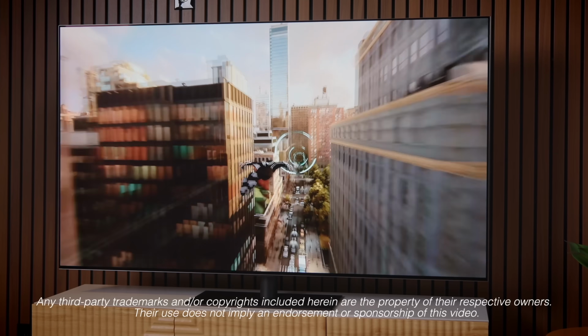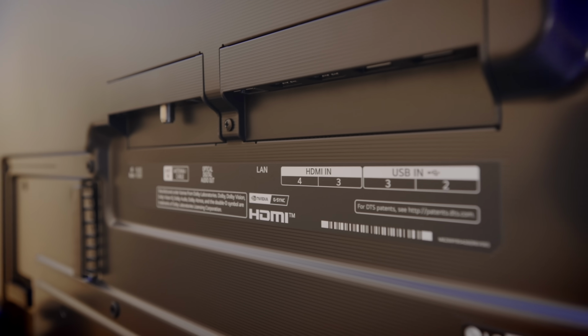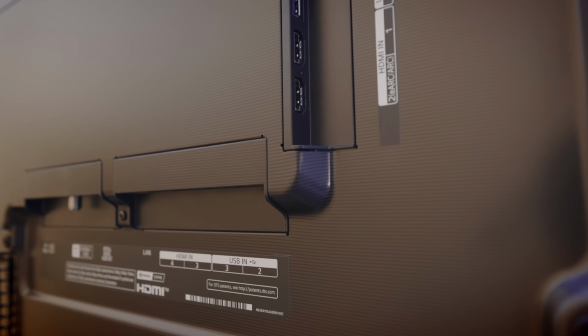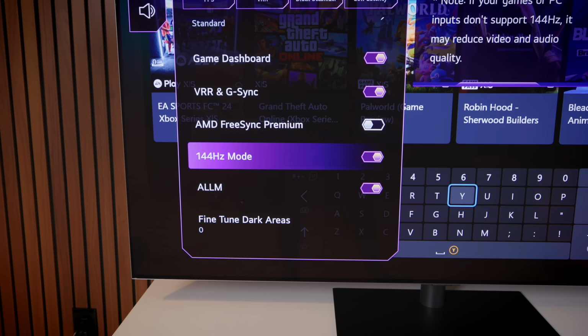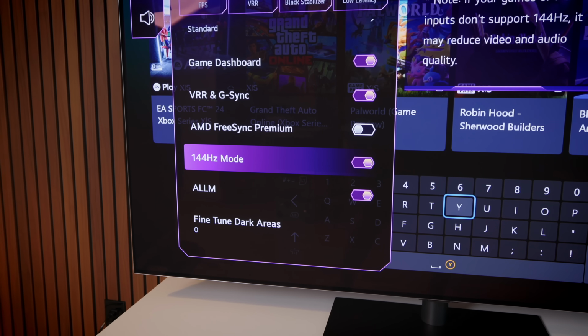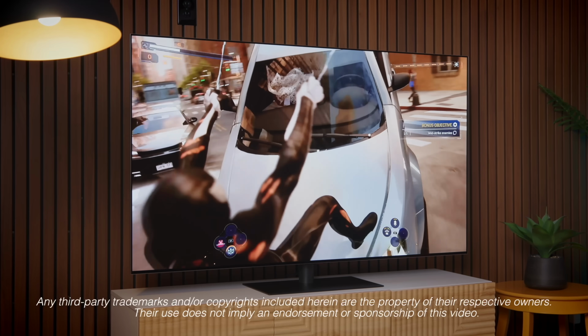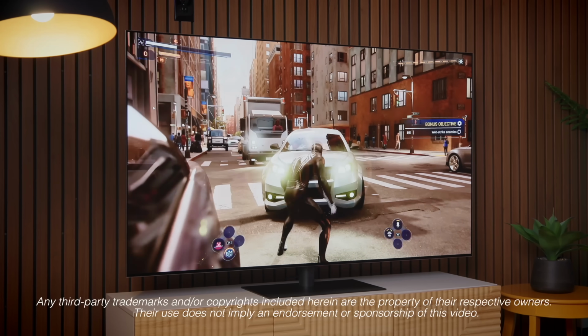All right, so I told you I would talk about gaming, so let's do it. LG's been known for making great TVs for gamers, and the G4 is obviously no different. On the back, you have a ton of I/O, including 4 HDMI 2.1 ports capable of 4K 120 Hertz, and one of those is eARC. You also have the option to display 144 Hertz, so you have plenty of ports to hook up to next-gen consoles, a high-end gaming PC, whatever you want. You don't particularly need a separate gaming monitor setup if you use this TV.